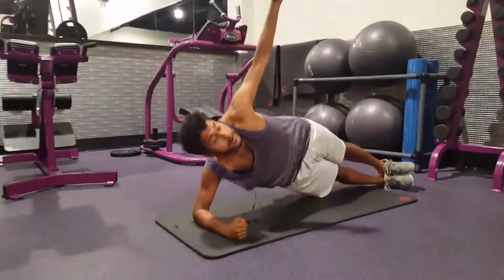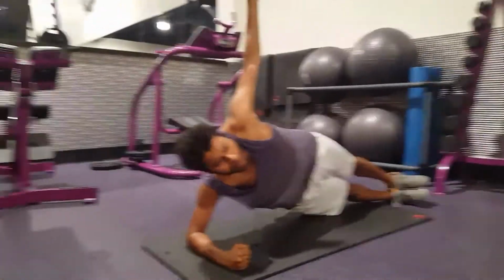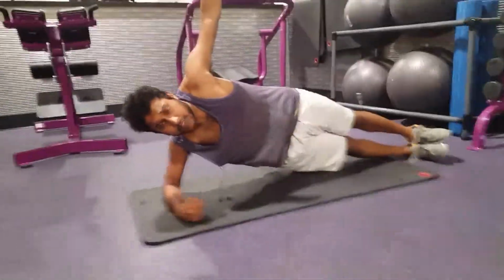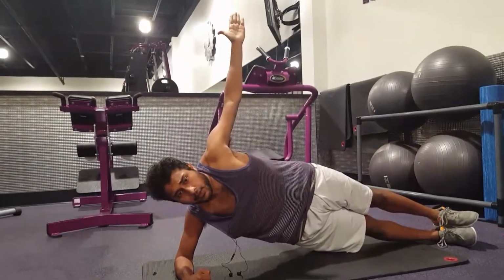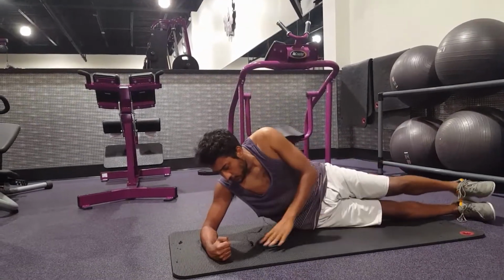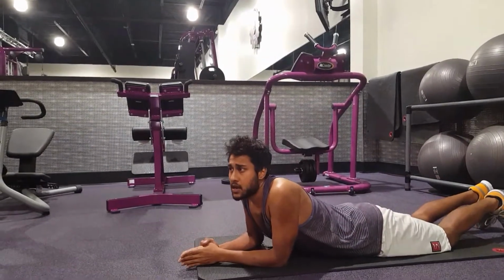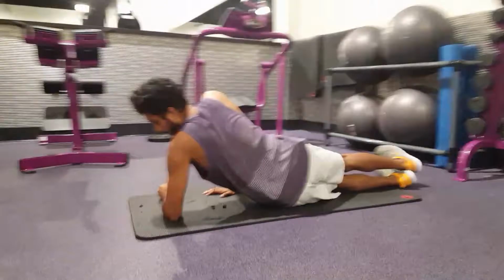Alright, so here it is, your basic side plank form. You want everything nice and straight, nice and firm. And you want to do this for at least 30 seconds, but if you can go longer, then more power to you. That was probably like 15, 20 seconds, and then we're going to switch.